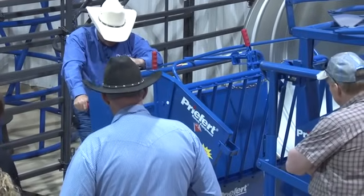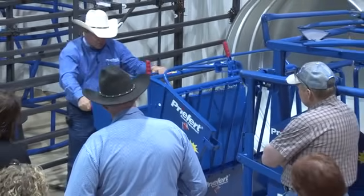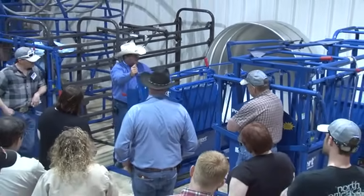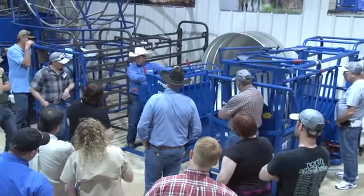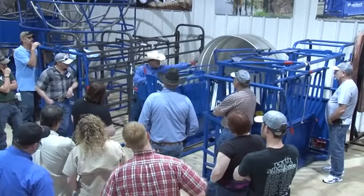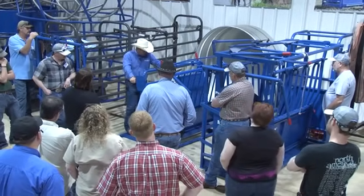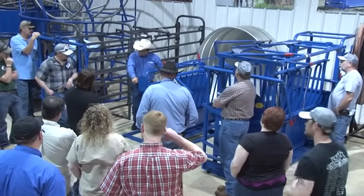We also have a lock down here on the bottom. If you wanna just catch them and work them without flipping them, you can do that too. You can just pull the squeeze manually like that. So, very simple to operate, but a very, very effective tool for calves.